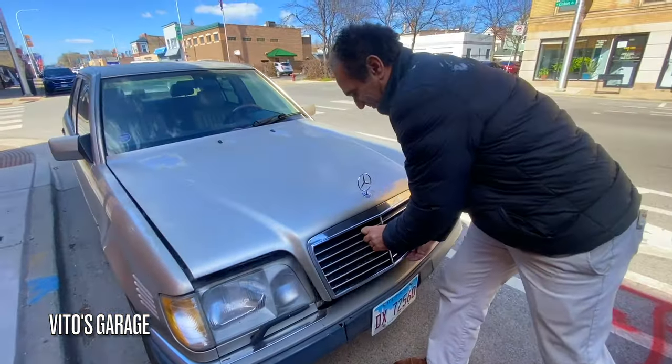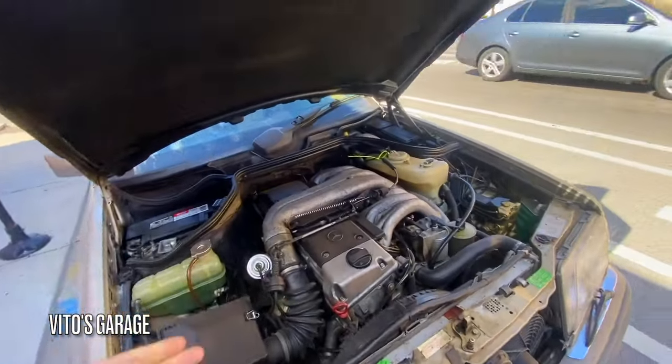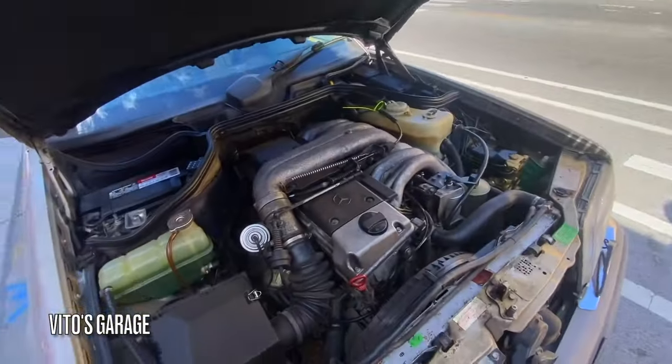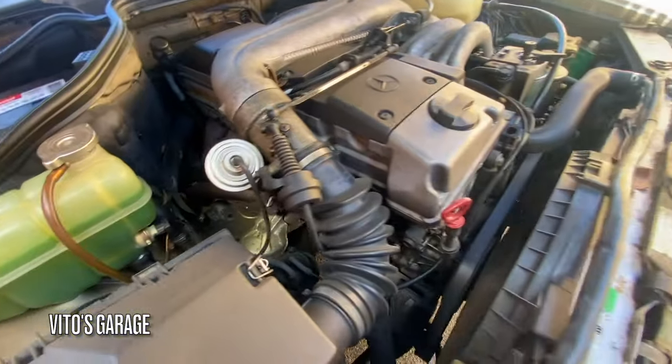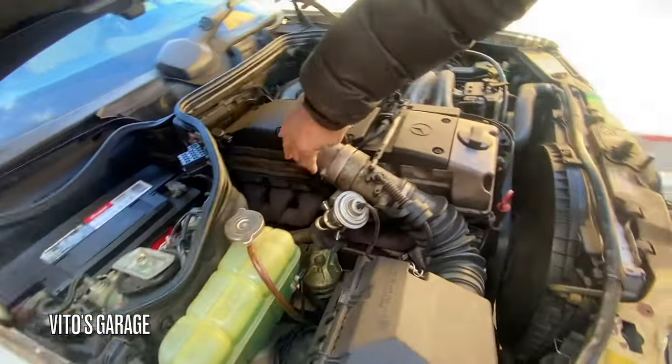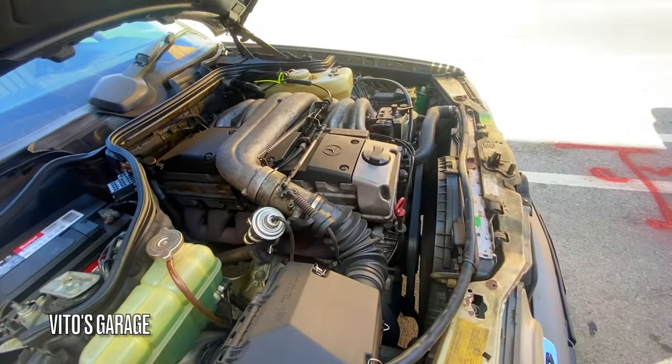Nice. I love this car. Oh, it's an M606. Oh boy. Nice. Oh my god, I love this thing. Guess what? There's no leak at all. Look at the engine side. Yeah, it's so nice. See, a lot of space.